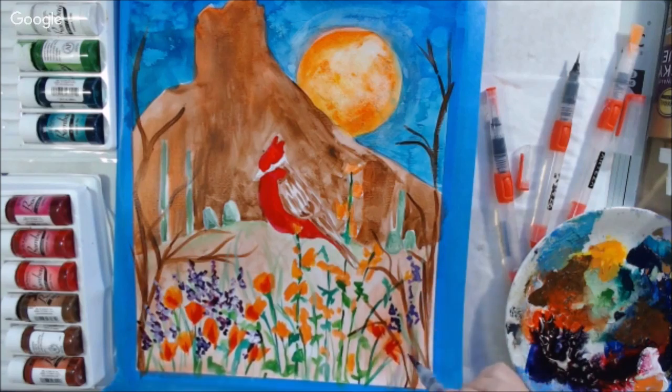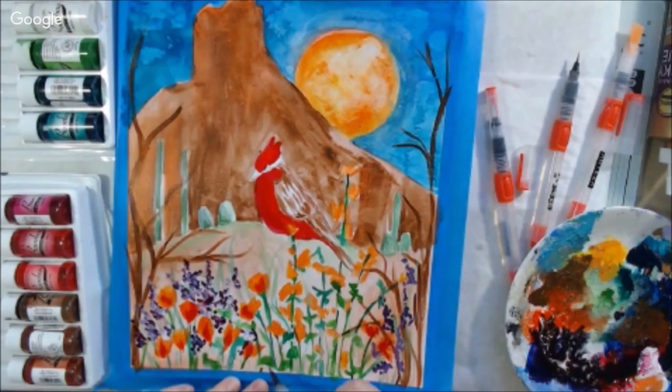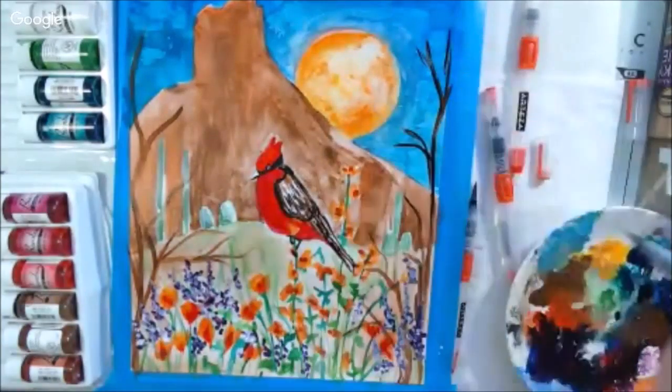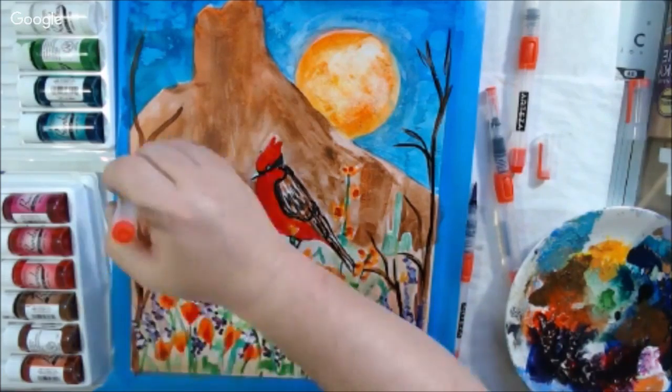So that's what I decided to paint today with. I'm using my Arteza water tank brushes. These have a little valve where that red button is, and when you push that button, water moistens the tip of the brush, the water stored inside the handle.